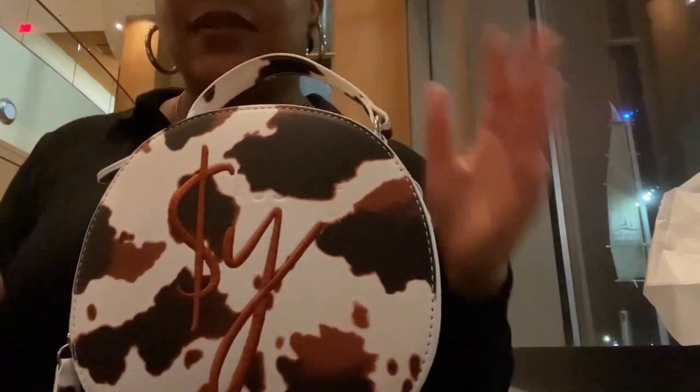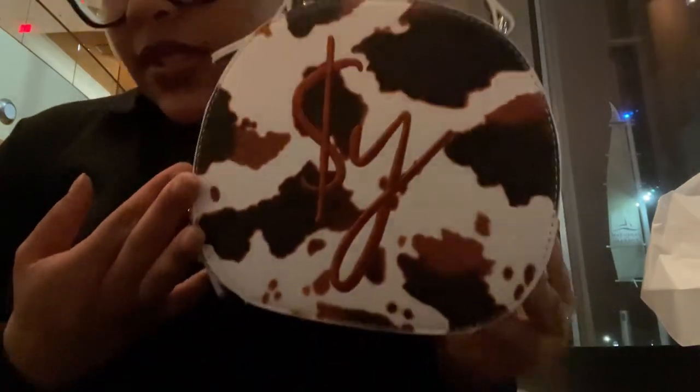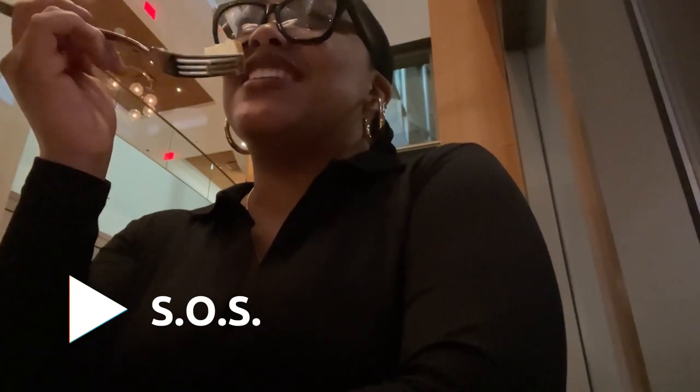Here's my purse. A little brown cow bag. Listen to it at the gym. Why? It's not gonna be motivating for you at the gym, especially because you're a dude. Like, that's your method to your madness. Go ahead. No comment. Overall, I would give them an 8.5 out of 10.